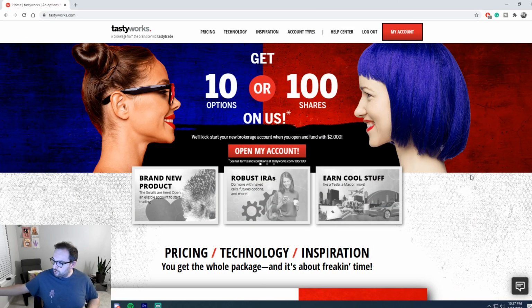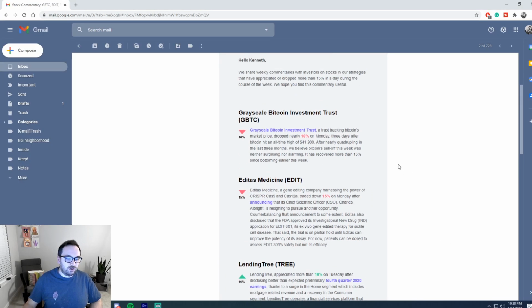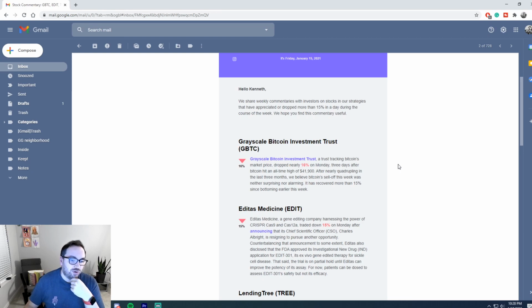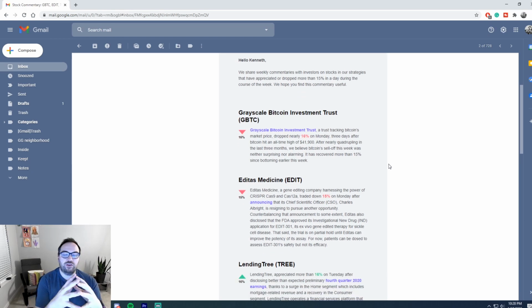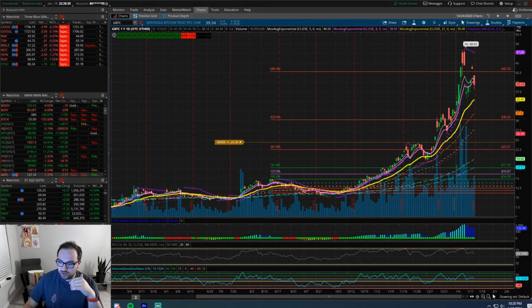So without further ado, let's jump into the fun stuff that we have planned here. First we're going to be looking at Grayscale Bitcoin Trust. This is the fund that, if you're not able to trade Bitcoin via, let's say, Coinbase or something along those lines, or you're not able to officially trade the futures, you can use this particular trust to trade Bitcoin. It matches it, not on the cost basis, but on the percentage gains basis. So let's flip over to the charts here.